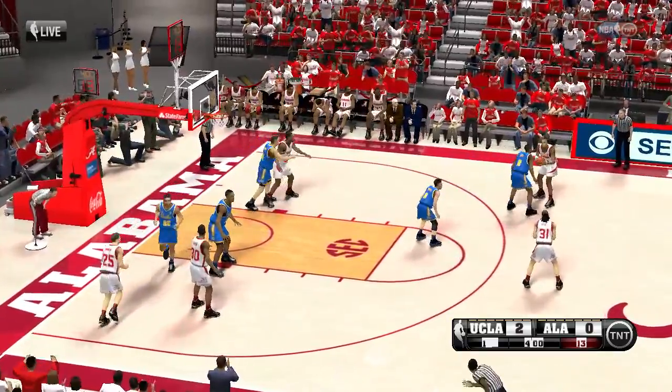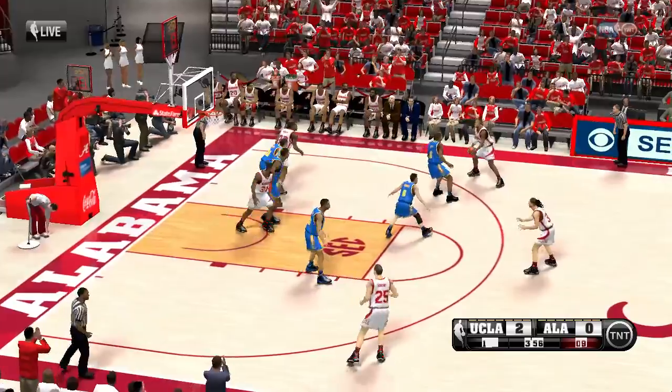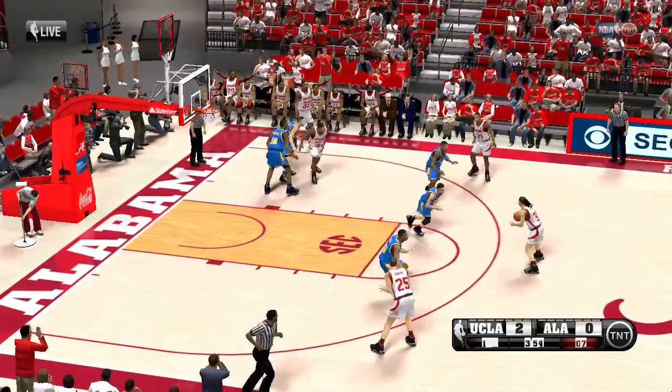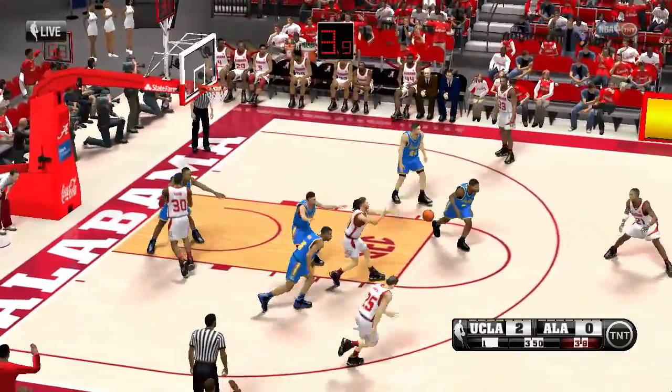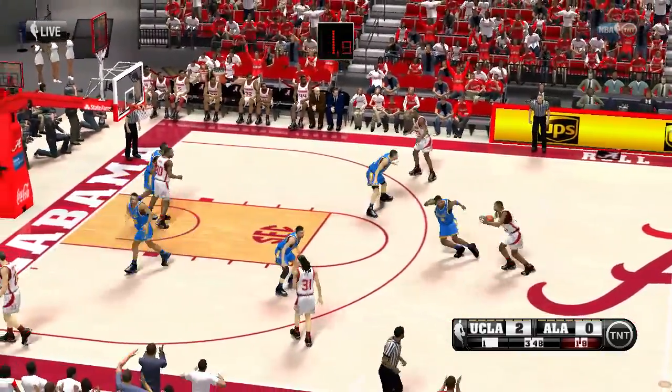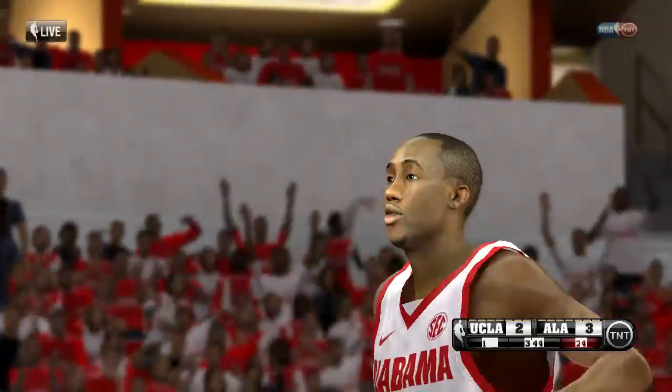About 1 minute into the first quarter. The dish to Brooks, guarded by Rogers. Outside for Jackson, from deep three-point range. Sinks it. What range from outside. Wow.